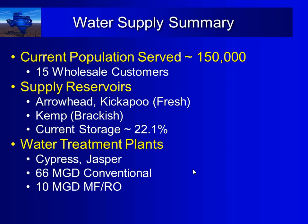They have 2 water treatment plants. The larger is the Cypress plant and then the Jasper plant, which if you're passing through on 287, you'll see it's right next to the highway. Most of that is conventional treatment, but they also have desalination, 10 MGD capacity at the Cypress plant, and that is to treat that brackish water from Lake Kemp.